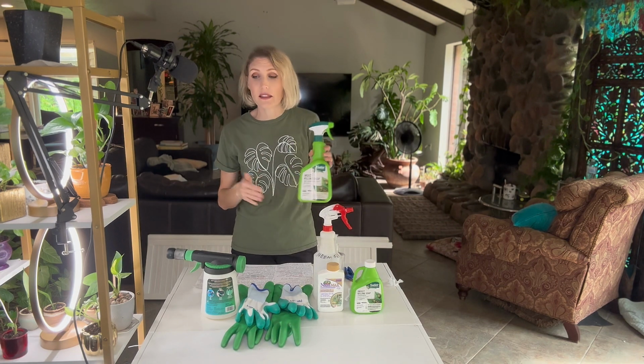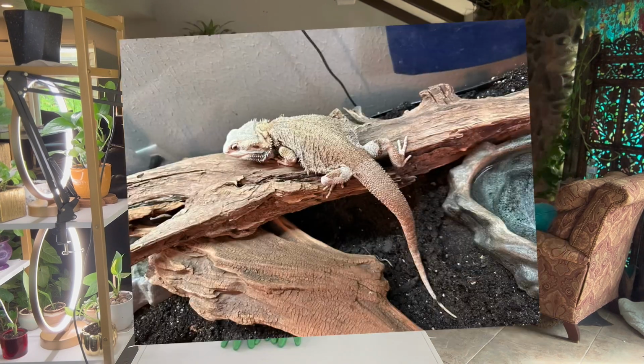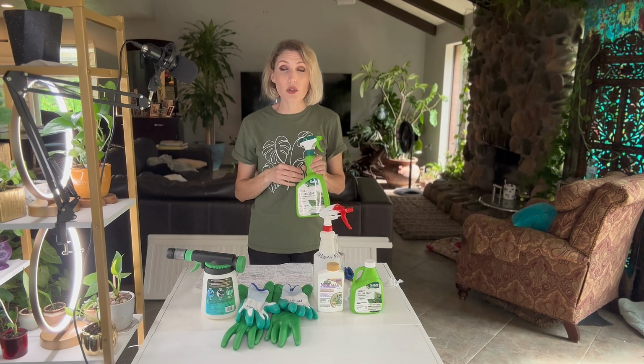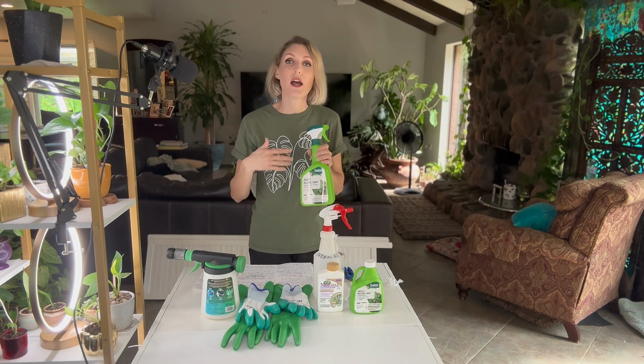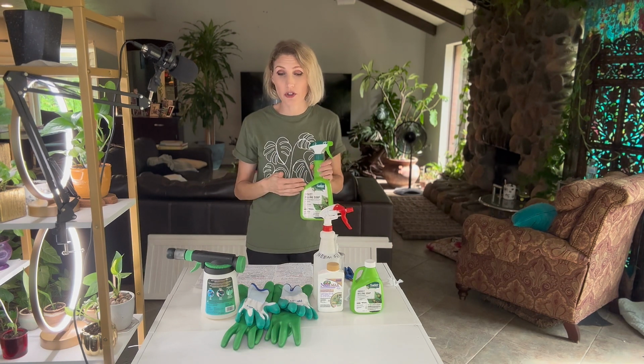So Safer, I love. It's non-toxic. That means it's not going to harm kids, it's not going to harm pets, and it's something that doesn't smell bad in the house. It also helps to kind of repel further infestations. If maybe you miss something, it'll help you long term.